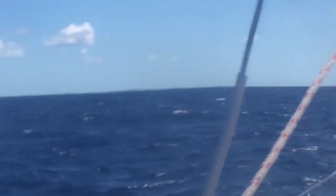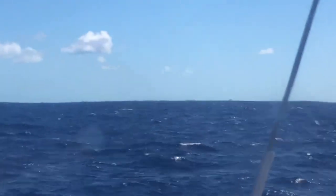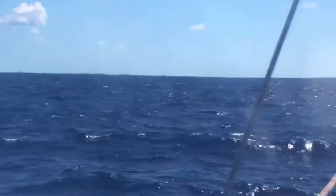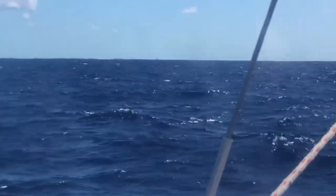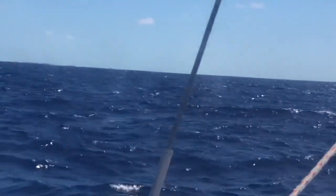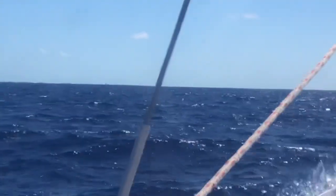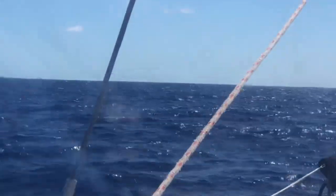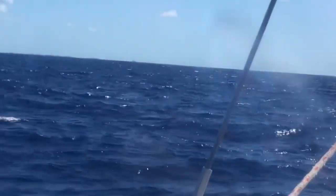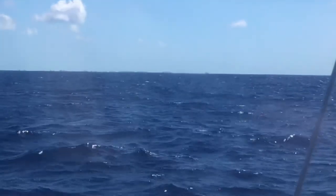We've been traveling for 6.5 hours, and we're now about 10 miles from Bimini, and we can just see some of the skyline, if you want to call it that. Winds are still about 13 knots on the nose, unfortunately. Seas are about 3 feet. But it's still a pleasant day. And we will be in Bimini in a few hours.